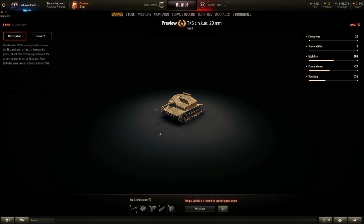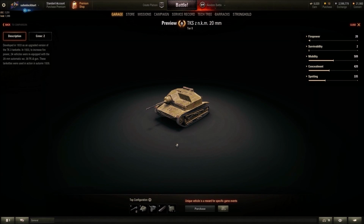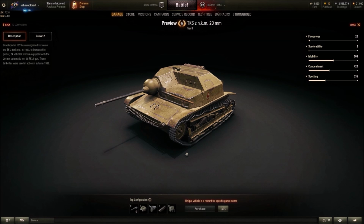I mean, yeah, if you're facing like one Type 4 with a bunch of TKS 20mm, you're just like, oh my god, what's the world come to? You cannot kill these things. David versus Goliath. Jeez. But there you go, folks. The new Polish premium tier 2 light tank. Perhaps as a gift. It's very likely that this is a gift for this year's World of Tanks anniversary, coming right up in like a couple of weeks or so, or next week.